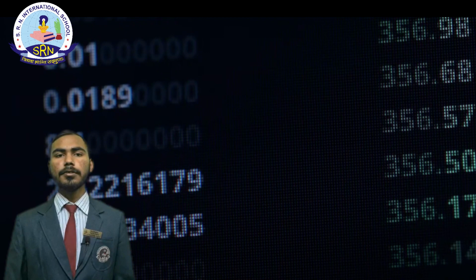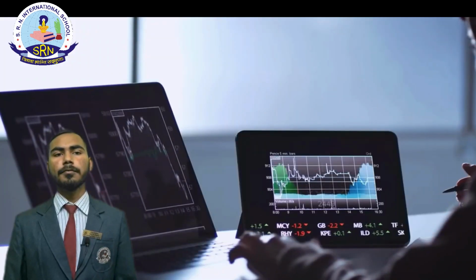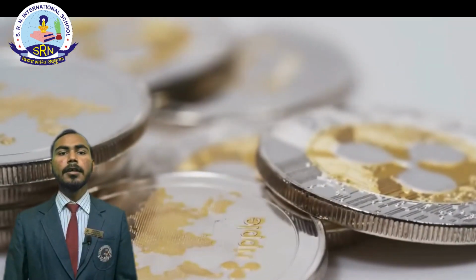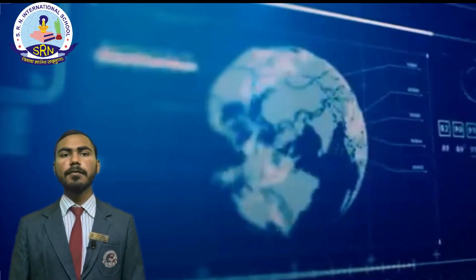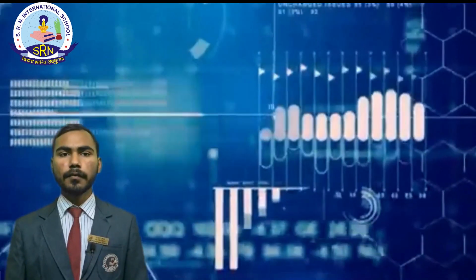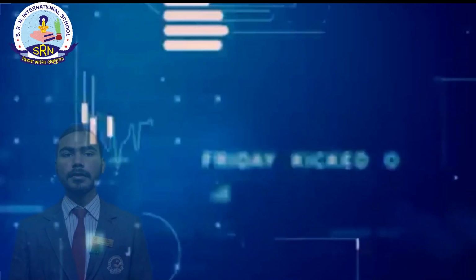Currently, there is no regulation or any ban on the use of cryptocurrency in India. Finance Minister Nirmala Sitharaman, while presenting the 2022-23 Union Budget, announced the launch of an Indian-owned digital currency by RBI next year that will be based on blockchain technology, while the much-expected cryptocurrency bill is yet to see the light of the day.